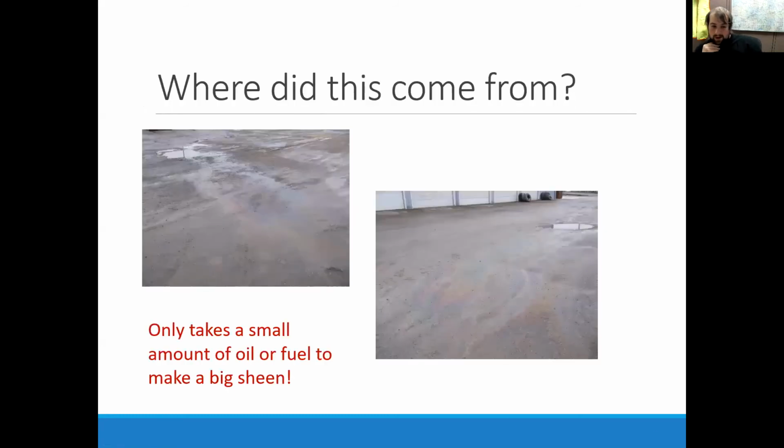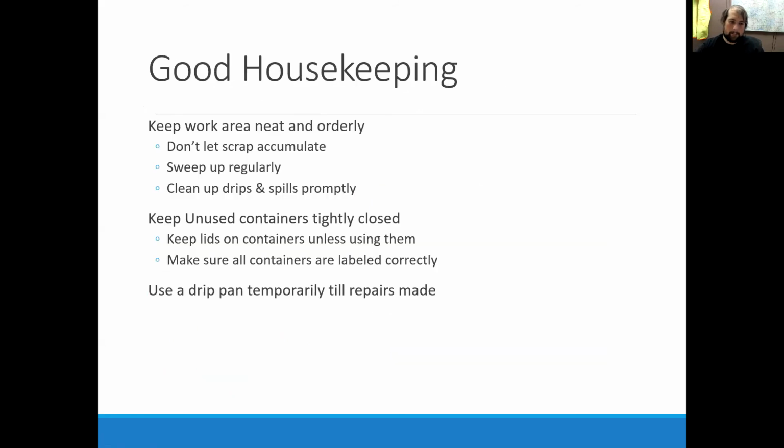This could be one of the effects of a leak or a spill. This oil sheen spreads out quite quickly, and all of that will just get washed straight into the storm sewer system.